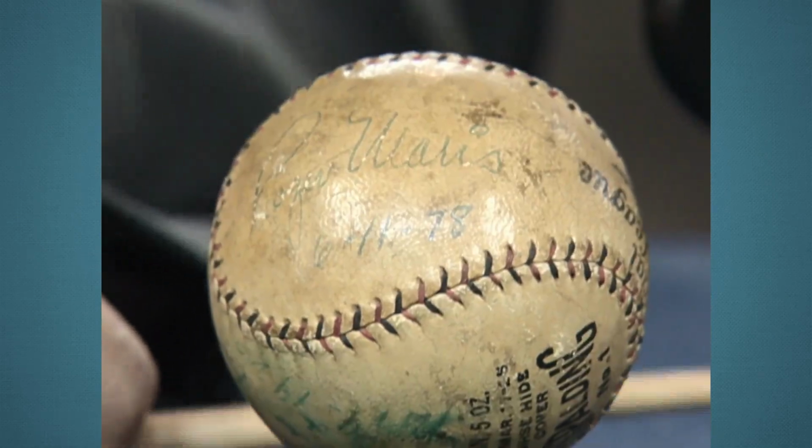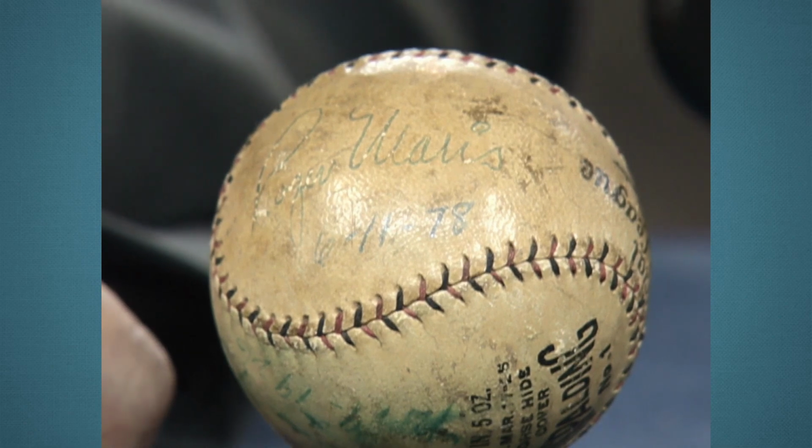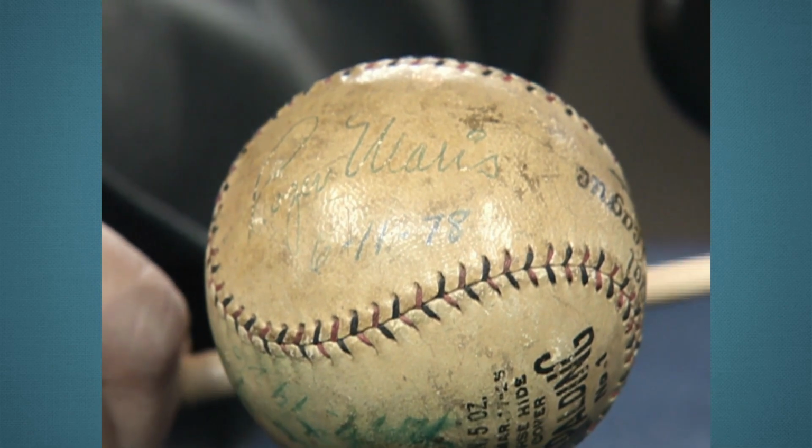Roger Maris was signed by my father into professional baseball when he pitched in Fargo for the Fargo-Moorhead Twins, a Class C Northern League at that time.